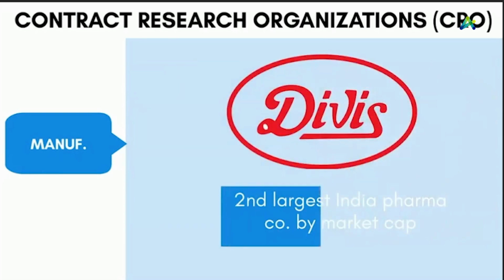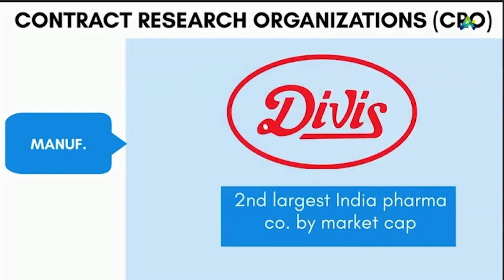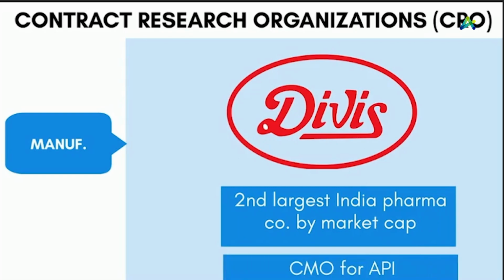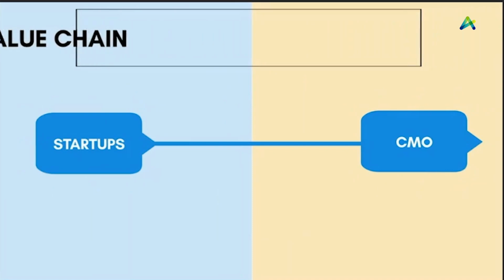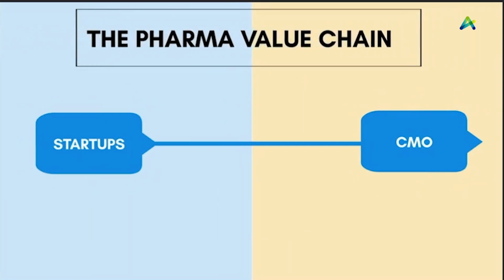In fact, Divis Pharma, which is one of India's largest pharma companies by market cap, does not even make any brand name drugs or generics at all. Rather, they act as CMOs supplying active pharmaceutical ingredients to other pharma majors. From startups to CMOs, all participants in the pharma value chain work together to expedite delivery and bring down costs.